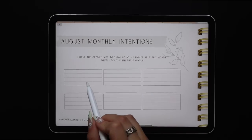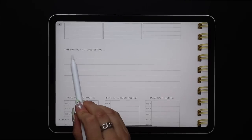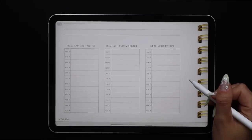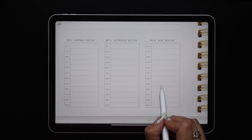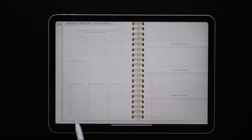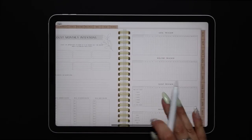So you're going to write down your 6 categories or 6 priorities with your goals for each to accomplish this month in the month of August. Then down here, there's a prompt of this month I'm manifesting, and you'll write down what you're manifesting this month. And then I love routines. You'll see that throughout this entire planner. I'm such a sucker for them. So these are your ideal routines: your morning routine, your afternoon routine, and your ideal night routine. Again, this is you manifesting the version of your higher self and how your routines are going to look this month, because I find that my routines in August versus January, for example, always look so different.